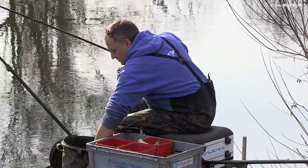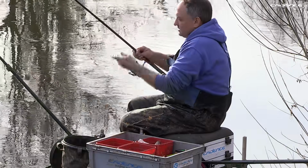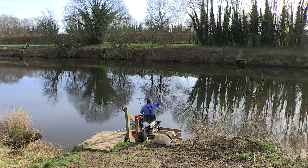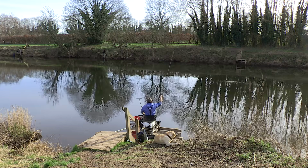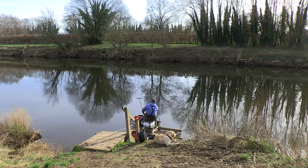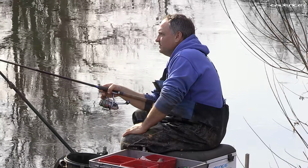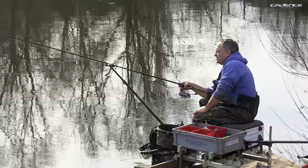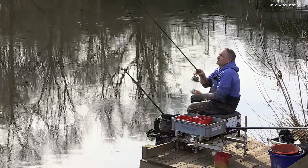What I'm doing today with this is I'm fishing a size 14 hook. It's a big size 14. And I'm putting 3 or 4 maggots on. So basically I'm just adding a maggot every time I get a fish or bring the feeder in. It's definitely no need for any kind of finesse or anything.